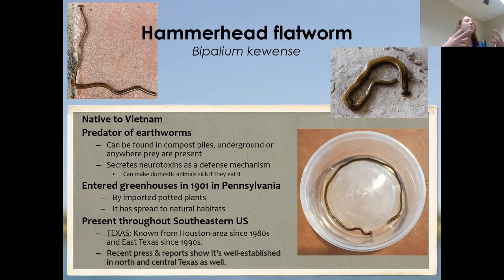So you might be concerned. When you look this up, you might hear something about a neurotoxin and that, you know, it can cause harm to you. But it's important to remember, yes, it does secrete a neurotoxin, but that's to kill earthworms. So it does not cause us harm. I've had thousands of people report to me about hammerhead flatworms. I've only had two people that actually had an allergic reaction. They just had to put some calamine on it and call it a day.